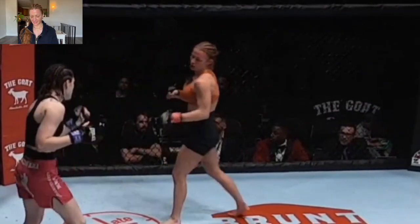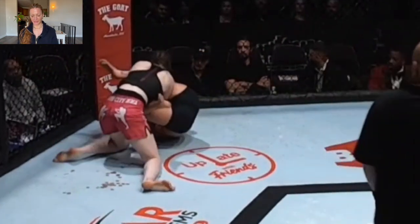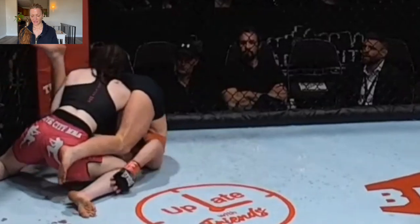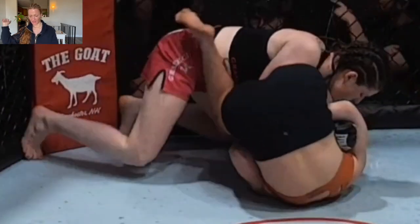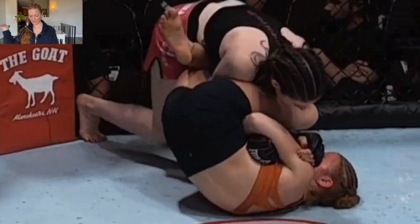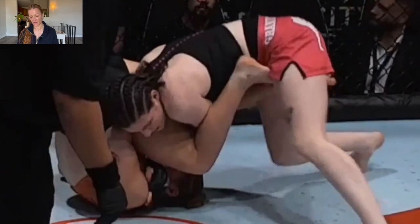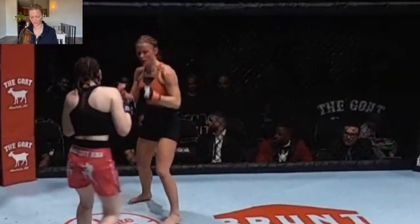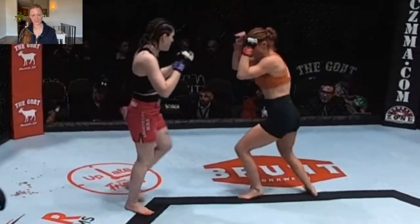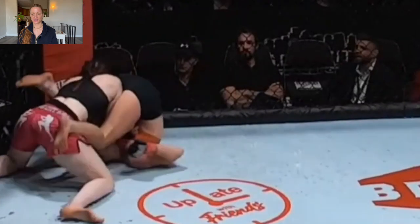Next, look at this shot to a double leg, and she did a really good sprawl, and you see how I put my leg over right away to attack the arm. So here I have an Americana. It's kind of like a mirror lock Americana.